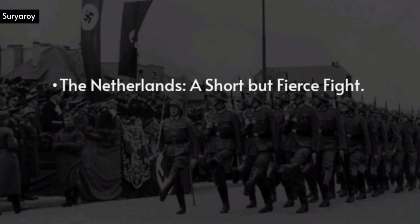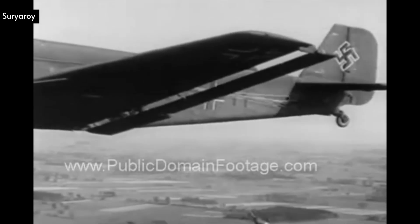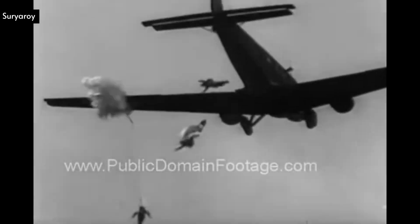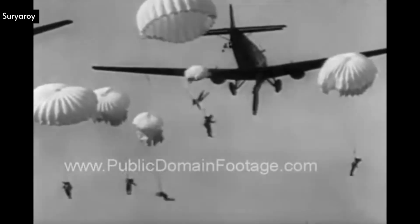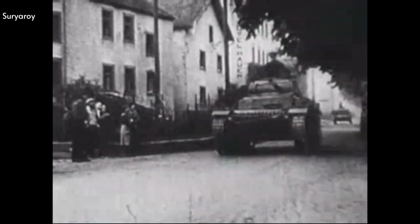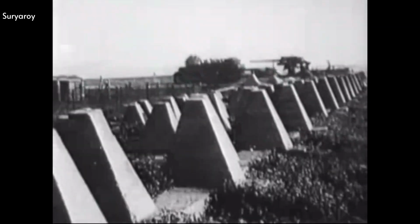1. The Netherlands, a short but fierce fight. The invasion of the Netherlands started with terrifying precision. German paratroopers dropped into strategic locations, while Luftwaffe planes bombed Dutch cities, including Rotterdam and The Hague. The Dutch were caught off guard, but they mounted a determined defense. Dutch forces put up a fierce fight in Grebbelinie and Moerdijk, but Germany's superior numbers and tactics were overwhelming.